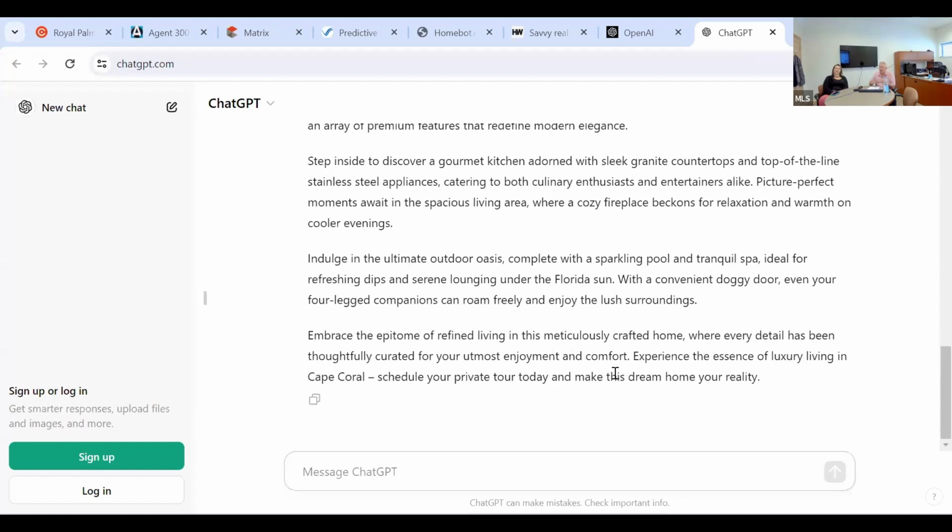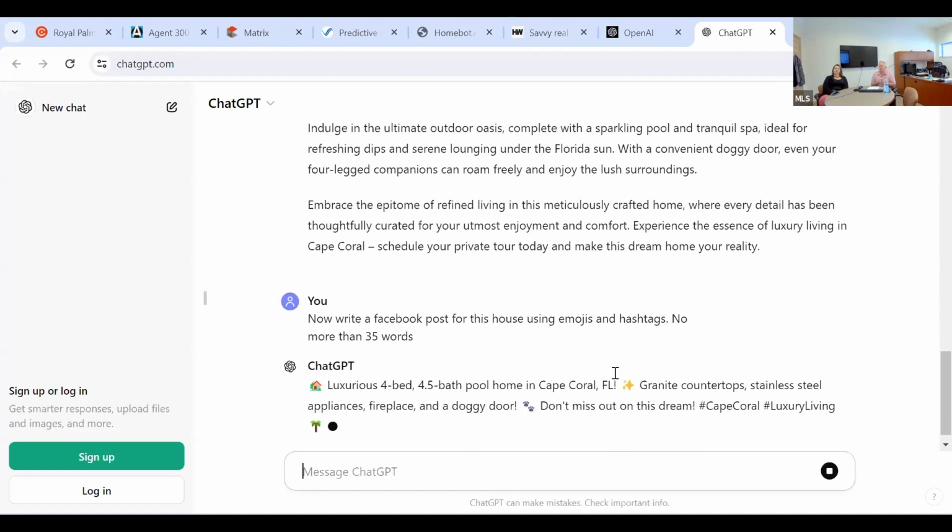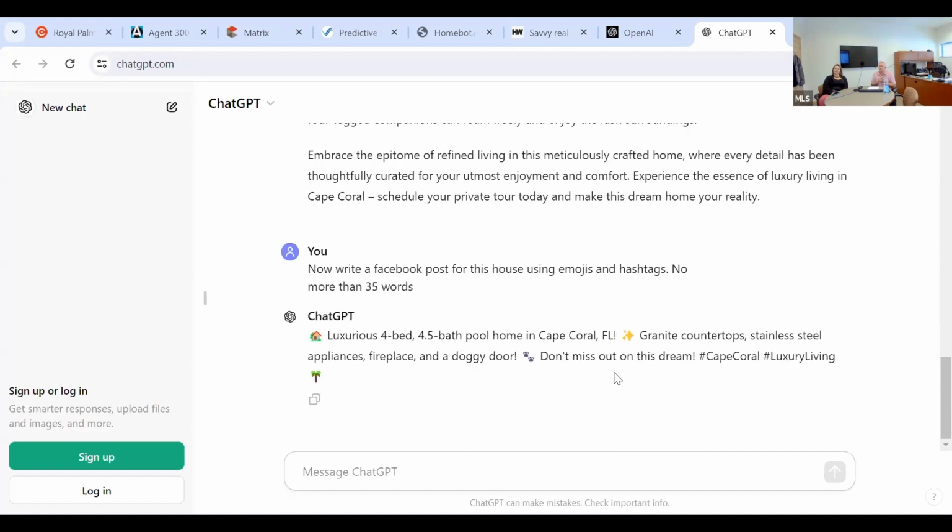And then right from ChatGPT, you can say, now write a Facebook post for this house using emojis and hashtags, no more than 35 words. So that's basically what I did. And that's it. No more than 35 words. That's my hashtags, everything else. And it came right off of what you're doing.